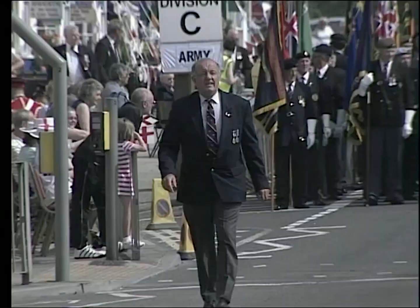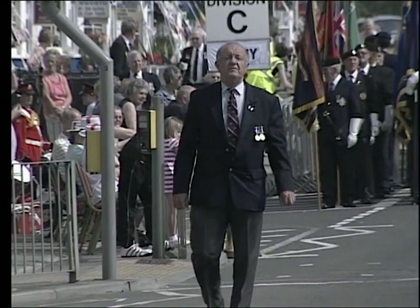Every year, the Borough of Weymouth and Portland holds a Veterans Festival to commemorate those who have given their lives in the service of our country.